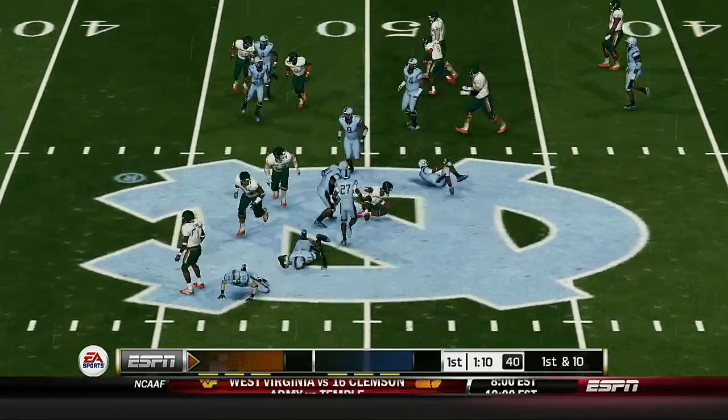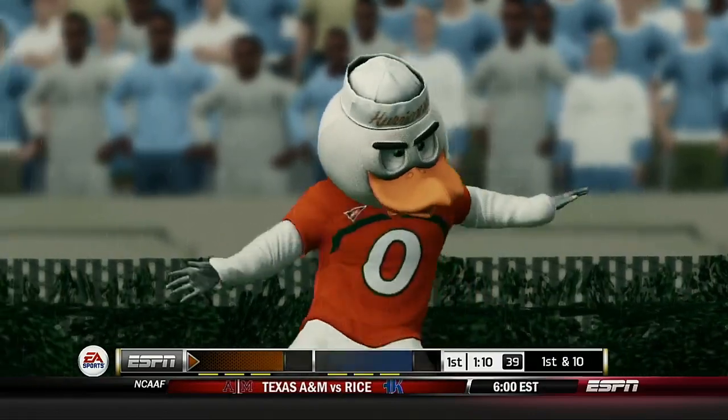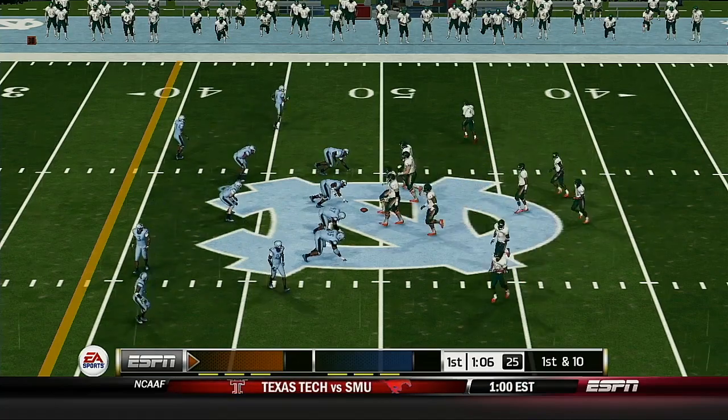He's at midfield, and he's taken down around the 49-yard line. Very intelligent play call, dialing up the option on third down, and it worked like a charm. From the 49-yard line, first down.